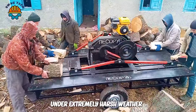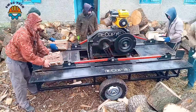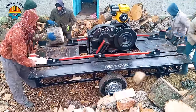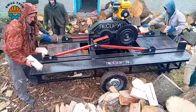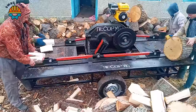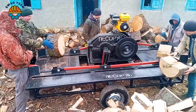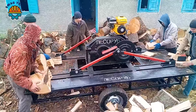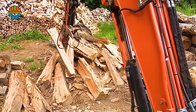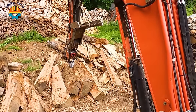Under extremely harsh weather, if you want to have a large amount of firewood to use, the wood splitter has a logger gearbox for 4 operators to help increase productivity many times. The wood screw splitter S2630 is also an effective device for splitting wood for firewood. It was purchased by customers the first time they saw it.